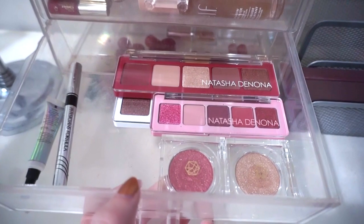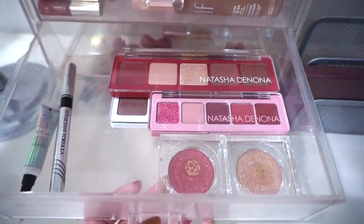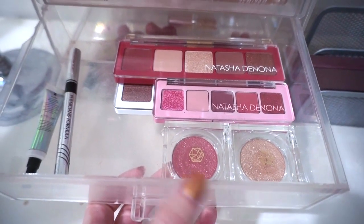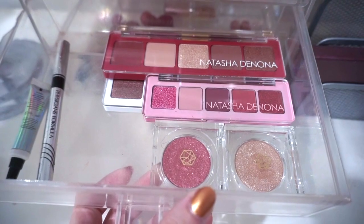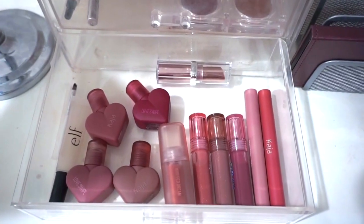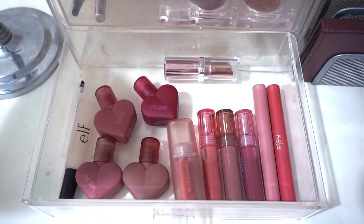And my eye product drawer hasn't been this full in a long time because usually I have big palettes. I just have stacked up my little Natasha Denona quads, or 5 pans, I should say. And then my little M Cosmetics singles. So glad I'm finally using these. And then here's what all the Kaja lippies look like, not in the boxes. So lots of different formulas to test.